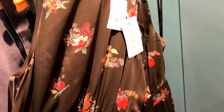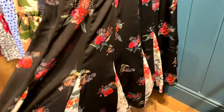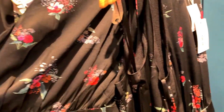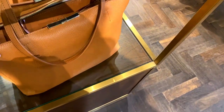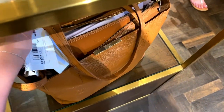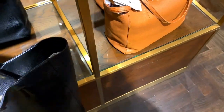Oh, that's a nice dress actually. I've got a wedding coming up, that would be quite nice. So that's £53 in the sale. Looks quite long though for me. It's nice though, could be quite good. Yeah, this bag, not sure about the colour. It's quite similar to ones I've had before. So that's, what's that, €139. Doesn't look to be in the sale though.